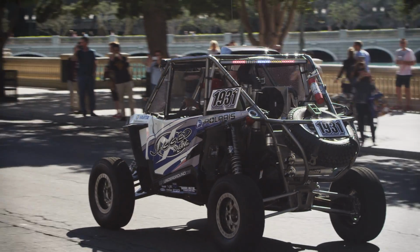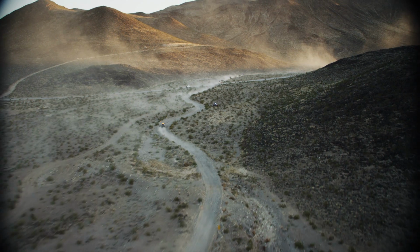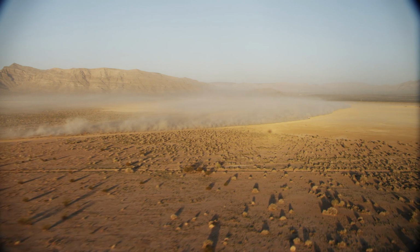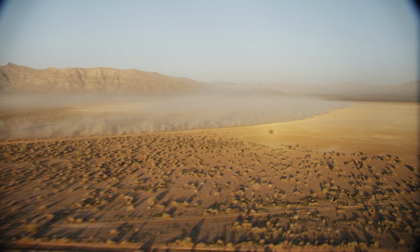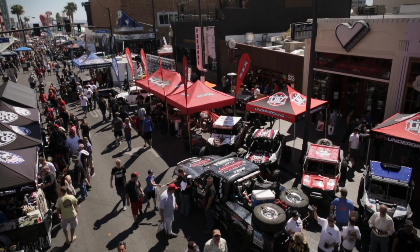We've raced Mint 400. This is going on our third year now. We haven't had the best of luck. We've kind of had a little bit of downfall on it. It's a rough race, but it's a great course. I mean, we finished it last year, but we had a little bit of bad luck. So it is what it is, but we're out here again and we're gonna race it and we're gonna beat up our stuff again. So we're always there for it.